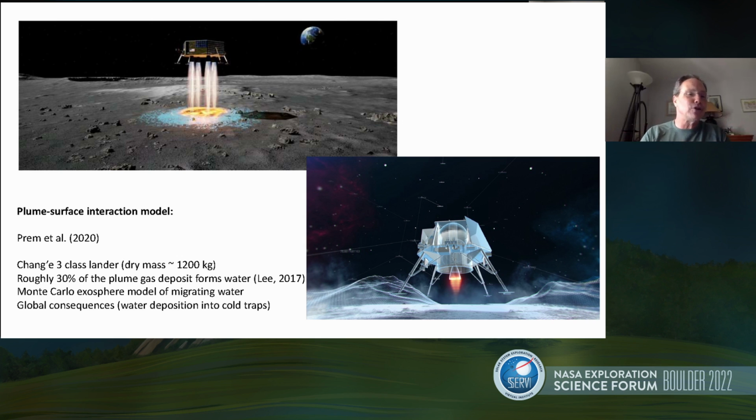And the person who really modeled this and really kind of sets the tone here is Prabhathi Prem in her 2020 paper. And she looked at a Chang'e 3 class lander and found some papers that indicated that about 30% of the plume gas deposit should form water. She then looked at the outgassing as a function of time using a Monte Carlo exosphere model.